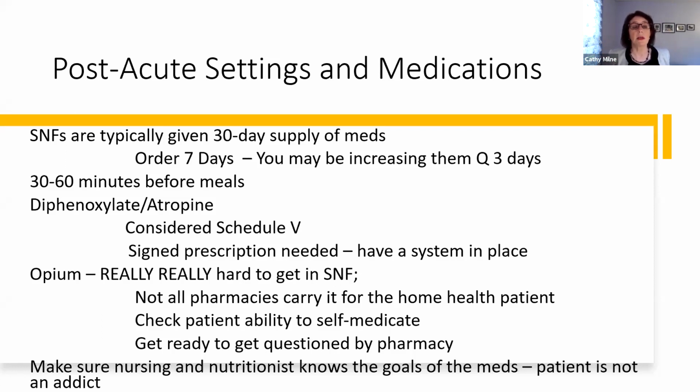We do want to make sure the nursing staff does this, or the patient does this, before meals. A lot of these places actually have preset times, and it's usually 8, 1, 4. So it may fall before a meal and it may not. So you have to be a little bit of a detective and figure out when these really should be given, and then alter and specify your time.